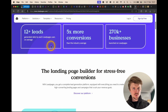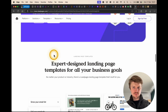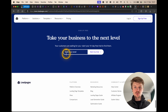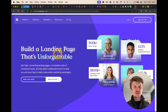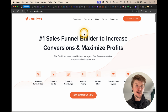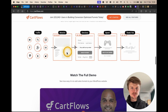Next, LeadPages. This is a great tool for lead capturing and creating landing pages and then A/B testing these landing pages so that you can get the most out of the traffic that you are getting on your website. So if you just want to convert more, especially if you are driving paid traffic to some kind of landing page, you can build this landing page on LeadPages and then test it, and it's going to perform probably really well.